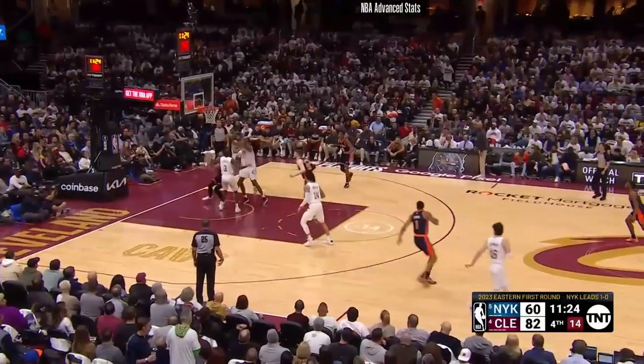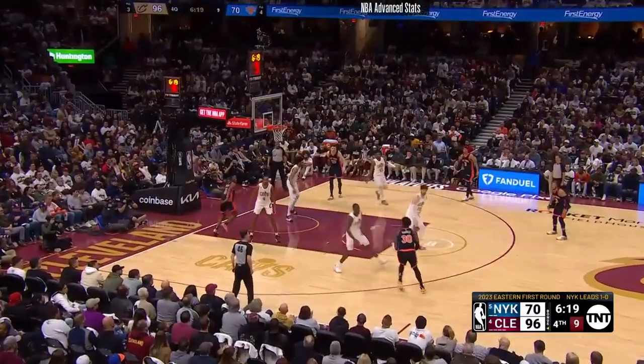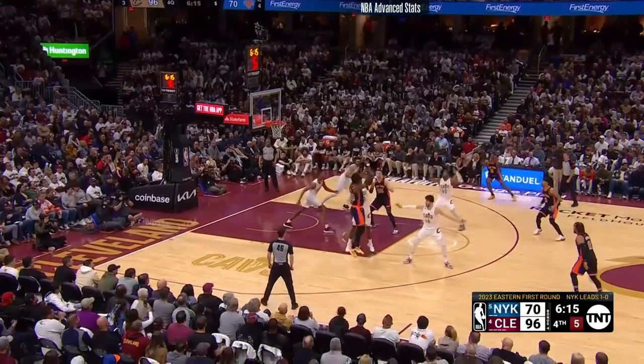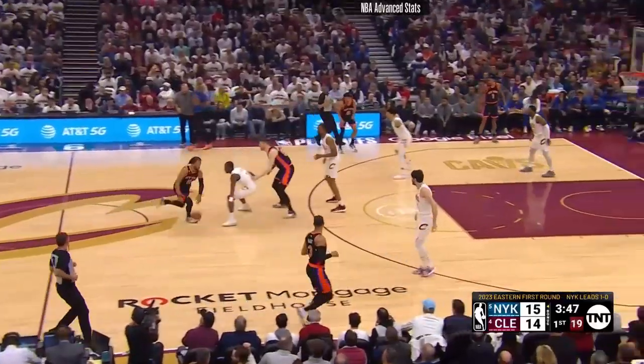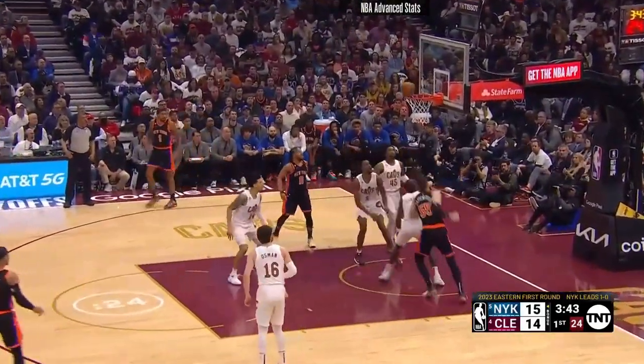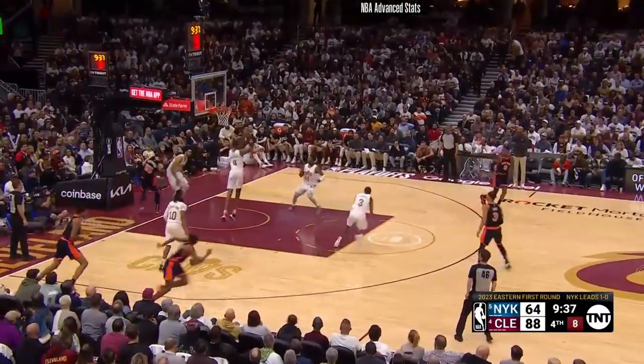And while JB's adjustments on offense were crucial to getting the Cavs back on track in this series, it was their bone-crushing defense that once again served as their identity. The Knicks shot poorly in Game 1 and even worse in Game 2, connecting on just 36% of their field goal attempts for 90 total points. They again scored well below their average in the paint, only putting up 38 points in Game 2.